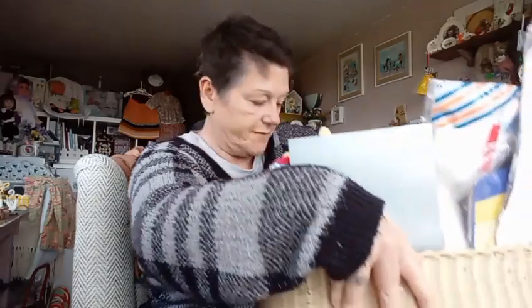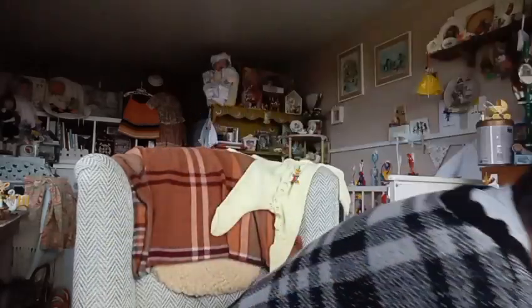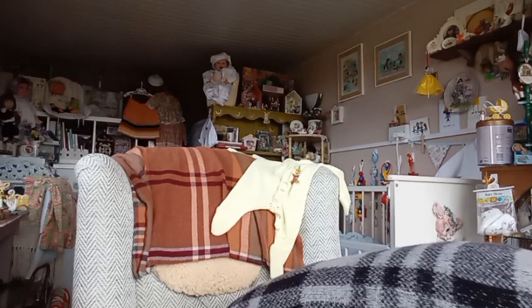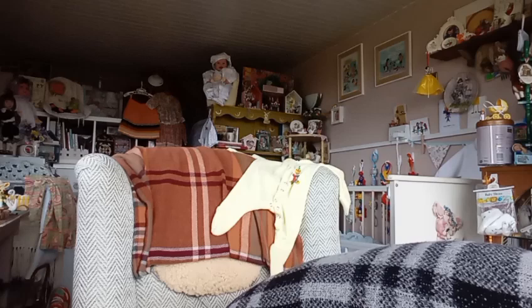I do have stuff spread out all over the place, but this is my basket that I tend to keep everything in together. I think what I will probably do is empty it out and then gradually put it back in and show you. Does that sound like a plan, Stan? Let's empty it out then, because then I can show you the bottom of it.